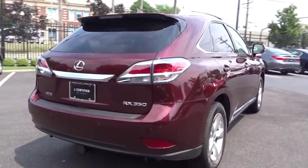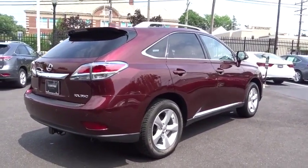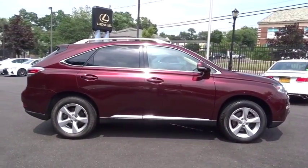all-wheel drive, Bluetooth, leather-wrapped steering wheel, adjustable steering wheel, power steering, aluminum wheels, cruise control, auto-dimming rear-view mirror, floor mats, keyless start, four-wheel disc brakes.